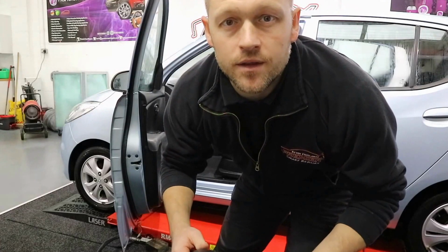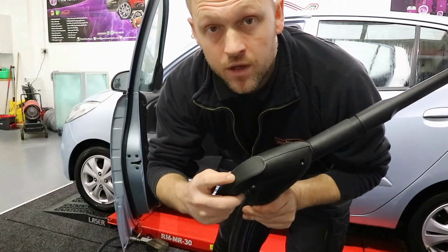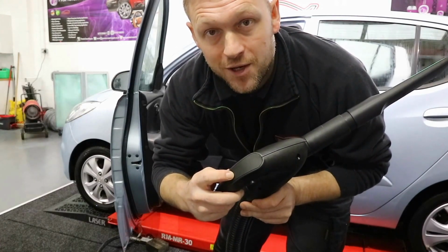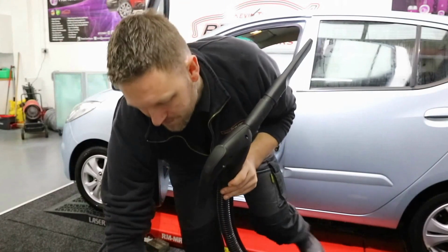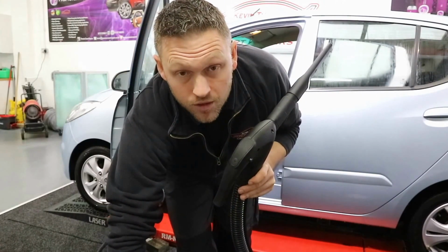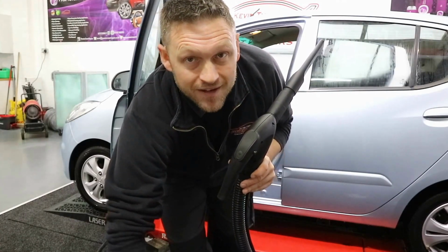One of the beauty things about the Vapagiene is it's got an on and off button at the handle, so you can switch it on and off. You'll not hear us once it goes on because the vacuum will be on. And there's five settings. That's 1, 2, 3, 4, 5.